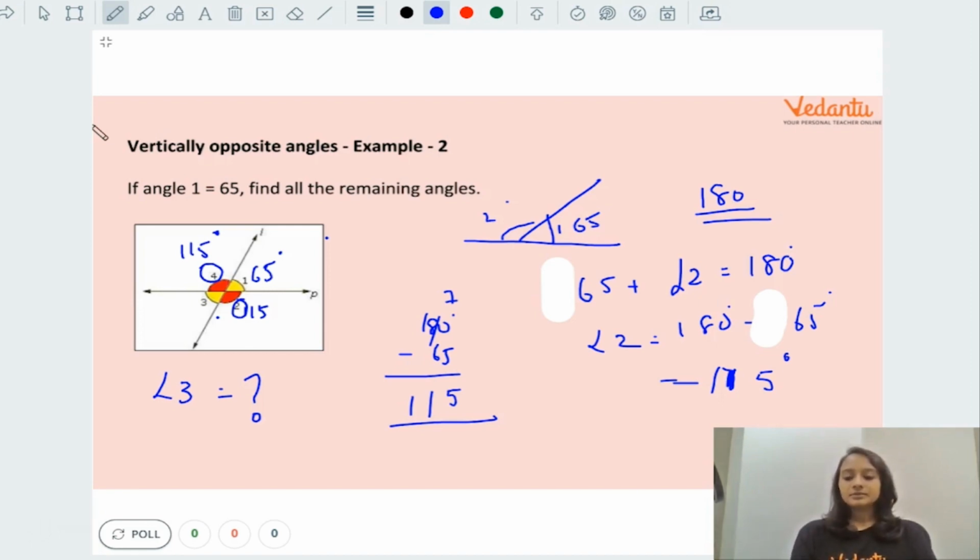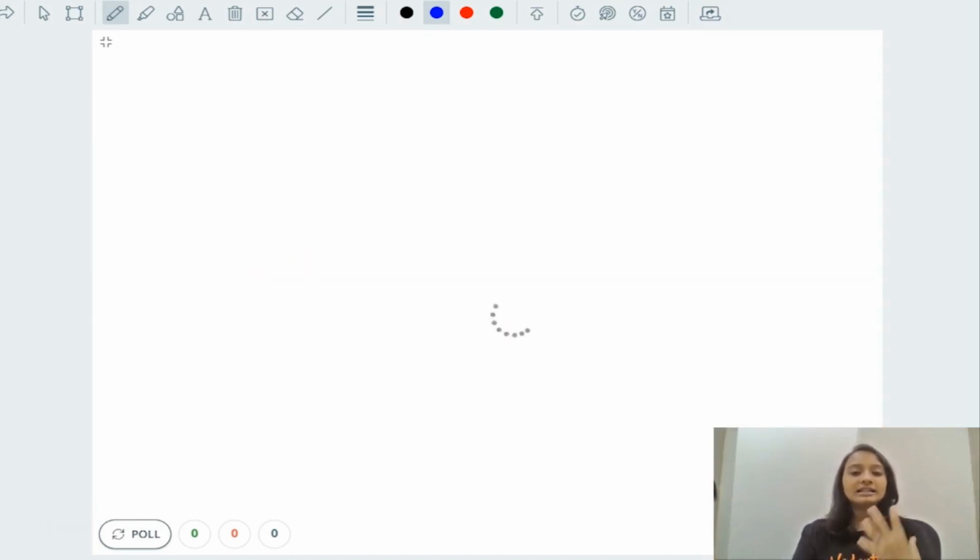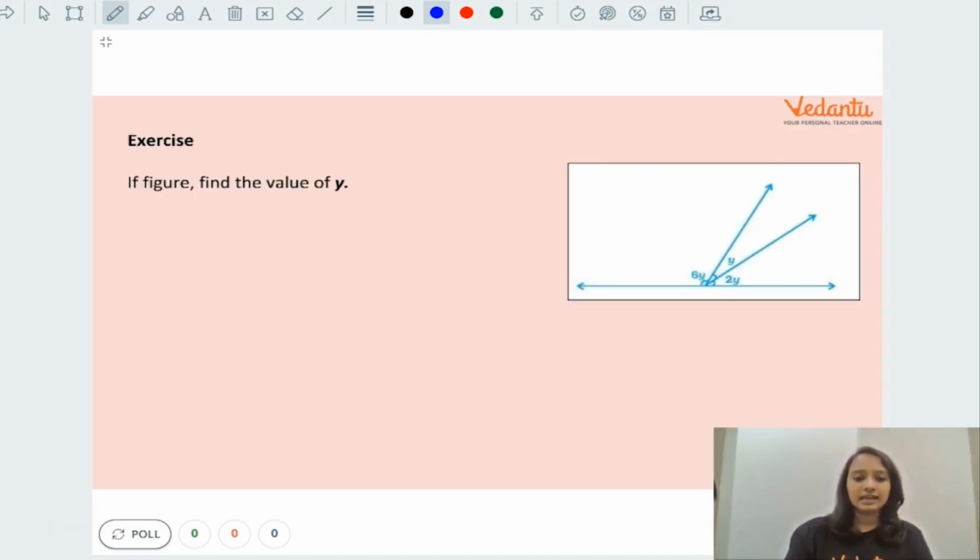Okay, let's move on again. Let's try a few more examples to actually understand the crux of geometry here. In the first example, we have to find the value of y. So what do we have? How does it look, guys? It looks like a linear pair of angles, adjacent to each other.